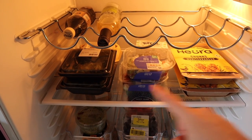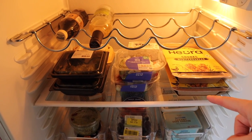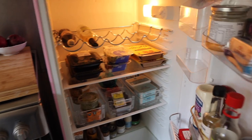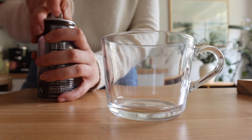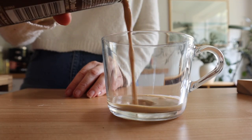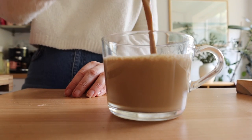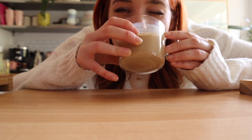I put on the top shelf all the things I need to eat ASAP so they don't go off, so I can see them when I look in the fridge. On to the next thing. I found this in the fridge.